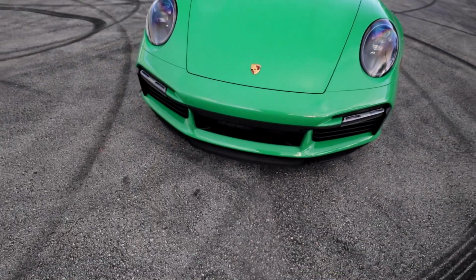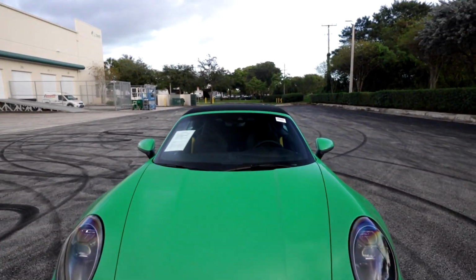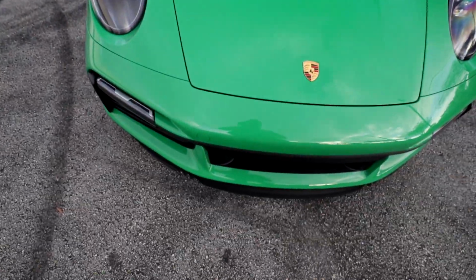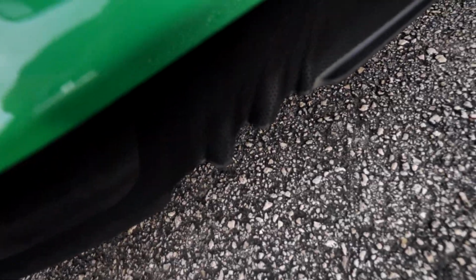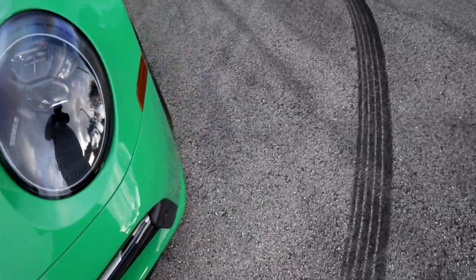This vehicle does not have the adaptive cruise control or anything like that, but it does have the lane keep assist. See the camera up there in the windshield. And it does have currently the front and rear spoilers out. So the front little chin spoiler is this little rubber skirt. It says Turbo S, and it's very cool. It's got some nice little cutouts here. Comes out, apparently makes a difference.